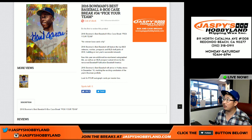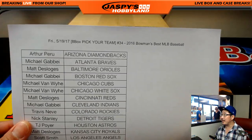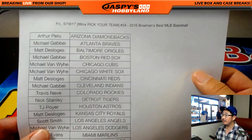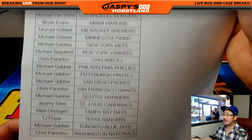We are doing a full case of 2016 Bowman's Best Baseball. This is pick your team number 34, the last case in the store for the moment. I'm sure we'll end up getting some more, but this is what we have. Michael G with the Pirates, last spot mojo.